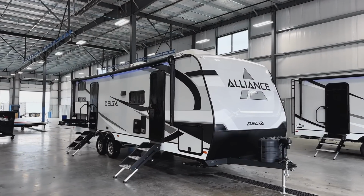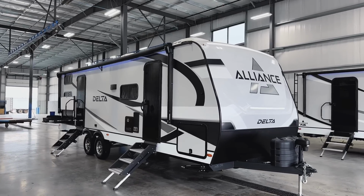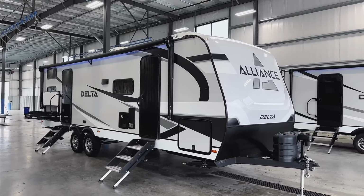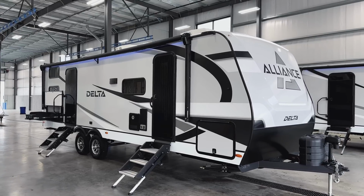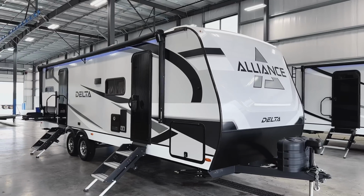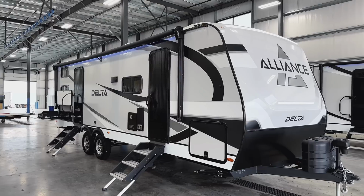Now, I wasn't sure how excited I should be to come look at a new travel trailer for 2024 with there already being so many different travel trailers out there in existence. But I have to admit, Alliance did a really good job packing in a lot of features in this new Delta travel trailer that I didn't even realize were missing in pretty much every other travel trailer out there.